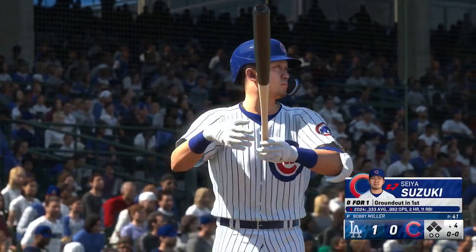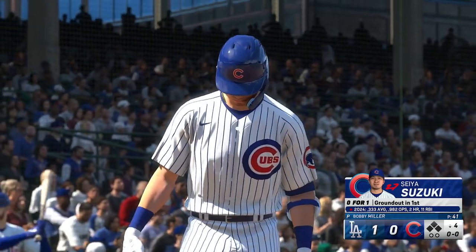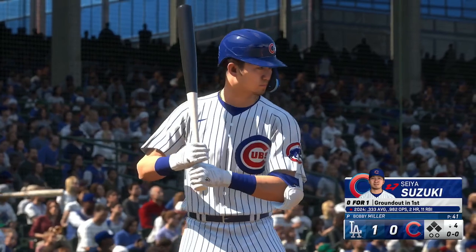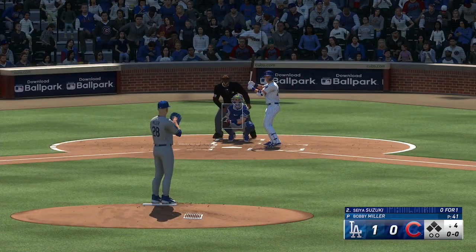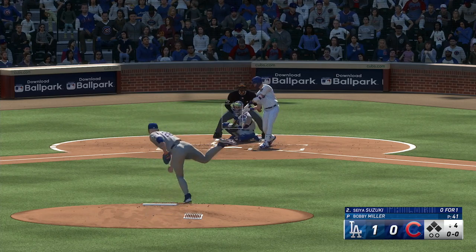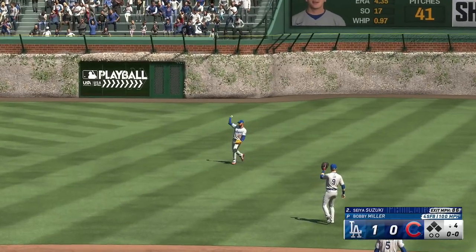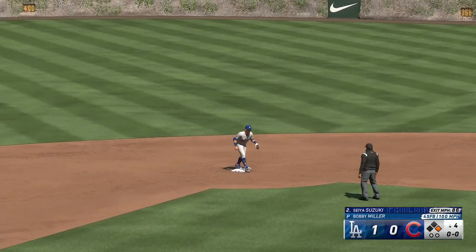Bottom of the fourth, so up now for Chicago, Seiya Suzuki. Well, here's a fun fact for you, Boog. Suzuki is the first Japanese-born player to homer in three consecutive plate appearances in the majors. Feel free to use that note in your next Cubs broadcast, buddy. Sneaks through, base hit. So a man on base to start the inning.